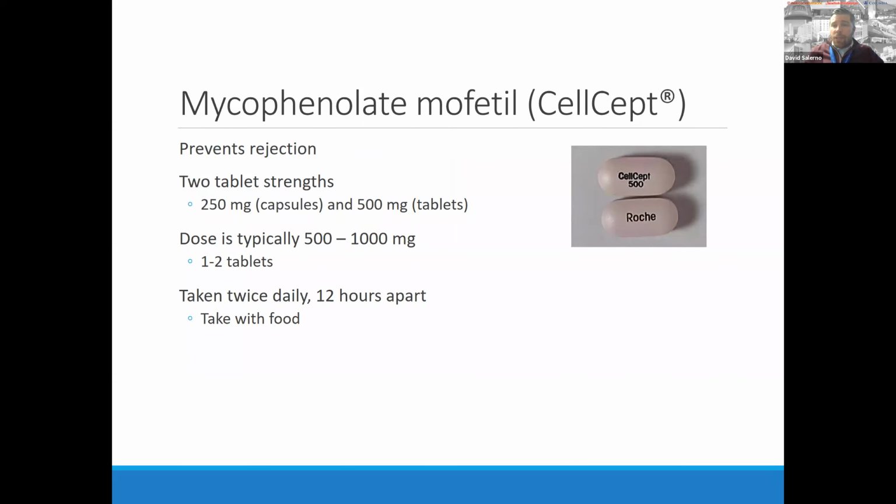The second medication here to try and prevent rejection is called mycophenolate mofetil, or Cellcept. Cellcept is the brand name. This is also a medication to try and prevent rejection. It's also taken every day, twice a day, at 9 a.m. and 9 p.m. This one's a little bit easier in the sense that we don't check levels of this medicine, so everybody gets 2 pills in the morning and 2 pills at night.